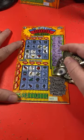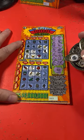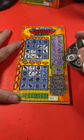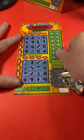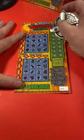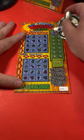And it is a toilet seat cover. Nope. Watermelon. It's a watermelon. Dang. That's four in a row. Try it again. Maybe I need to switch coins. I'll wait till I win one.